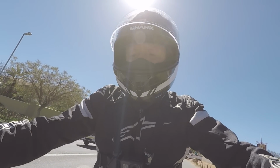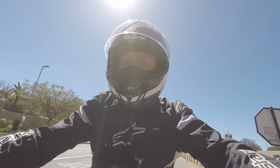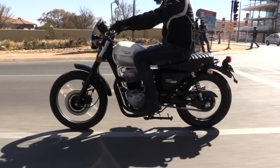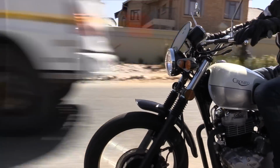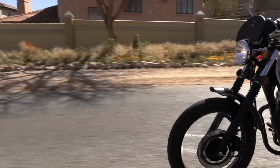Yes, I'm definitely alive. I'd say the brakes work. The front's a little bit weedy. The rear is useful, but obviously no ABS. But what do you expect? You know what I mean? And remember, this is a good point: it's brand new. There's like 20 Ks on the clock, so the brakes probably need bedding in a bit.